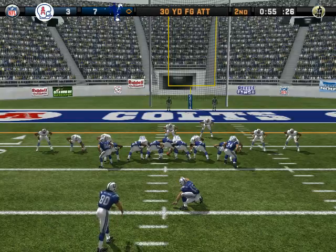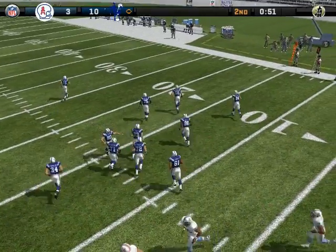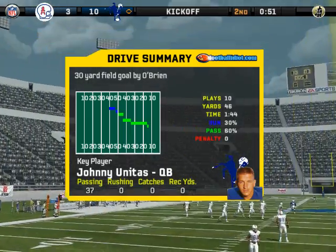Number 8 heads out onto the field for the field goal attempt. The attempt is good. The key to winning is having your drives get some sort of points for your team. They got it done on that drive. And I'm sure they're thinking touchdown for their next one.